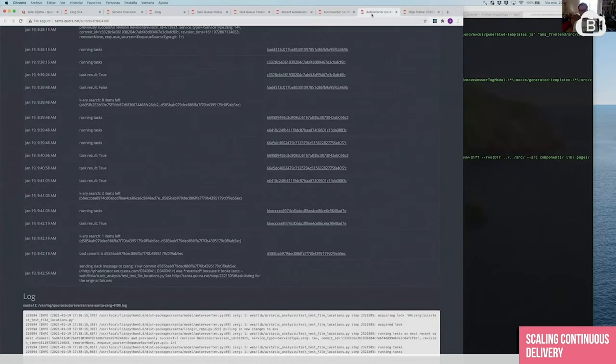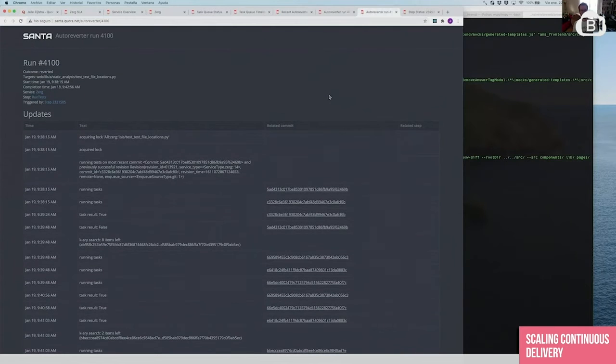But sometimes people do actually break tests for real. Here's an example of that. Here again, we run a test on the most recent commit, as well as on a commit that it previously succeeded on. In this case, it failed on the most recent commit. And then we start doing a search to find out which commit broke it. It's actually a ternary search because we found that works a bit better than binary search.